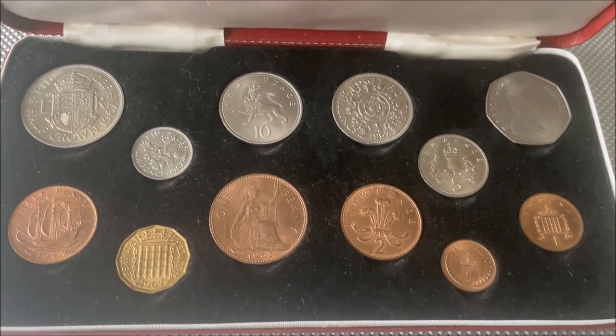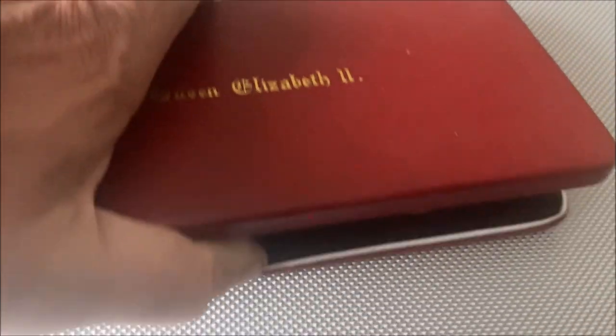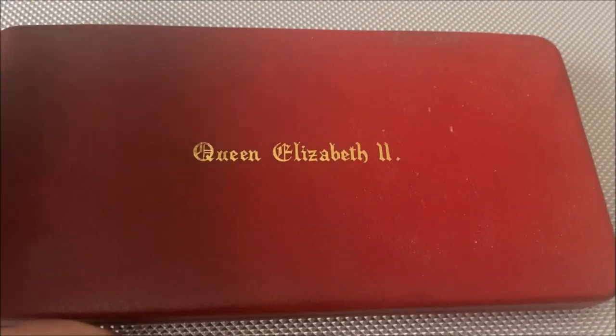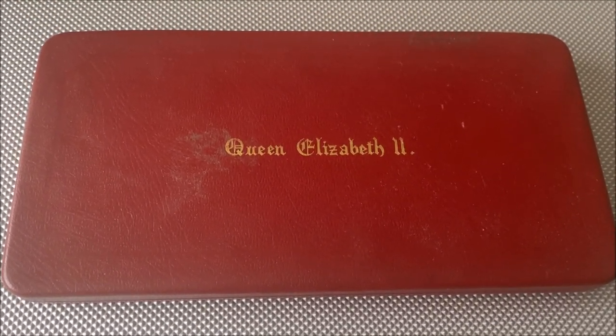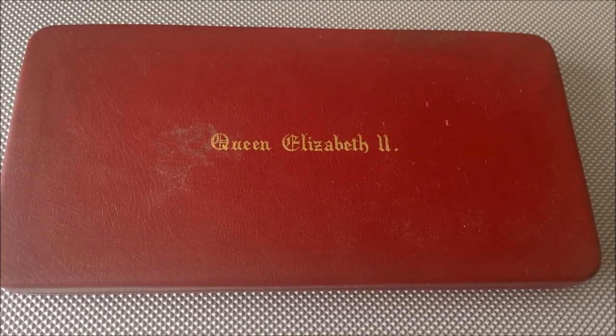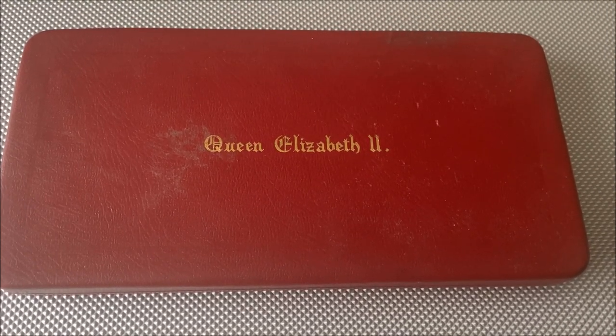You don't get them like this. This is what it comes in. Let me get my thumb out, it's just trapped my thumb in it. But that's what it comes in. Queen Elizabeth set. If you can get them like that, you cracked it. So this is a proof set. I do have all the proof sets, but this one's a special one. Thought I'd share that with you, and I actually bought that today.